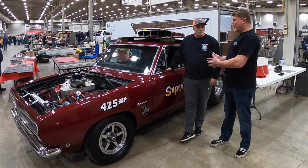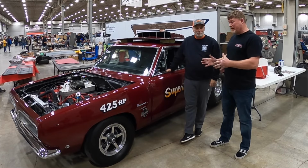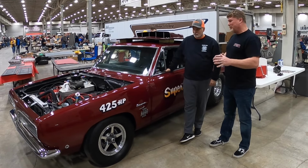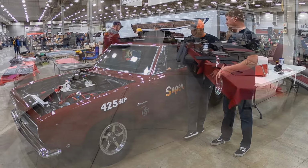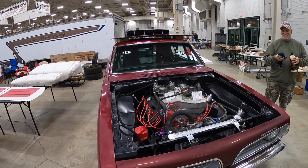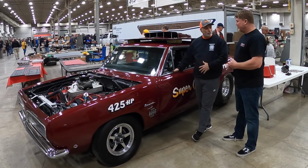Hey guys, I'm here with Rocco and his absolutely beautiful 68 Barracuda Superstock. I was just gonna let the man himself tell me a little bit about the history of the car, and kind of walk me through from soup to nuts on the whole build. Well, we run it in nostalgia Superstock. Originally the car was out in California, and Dale Mears Racing purchased it last year. He campaigned it in nostalgia Superstock, and we purchased it this year.